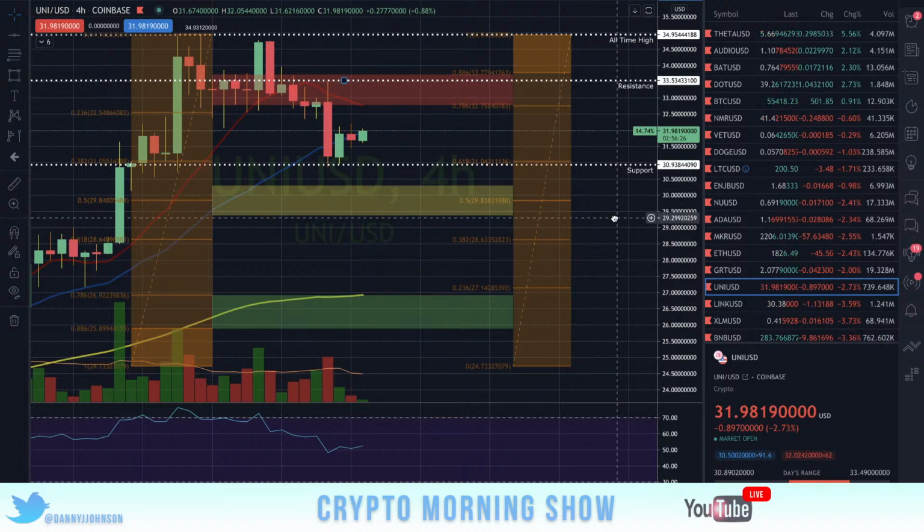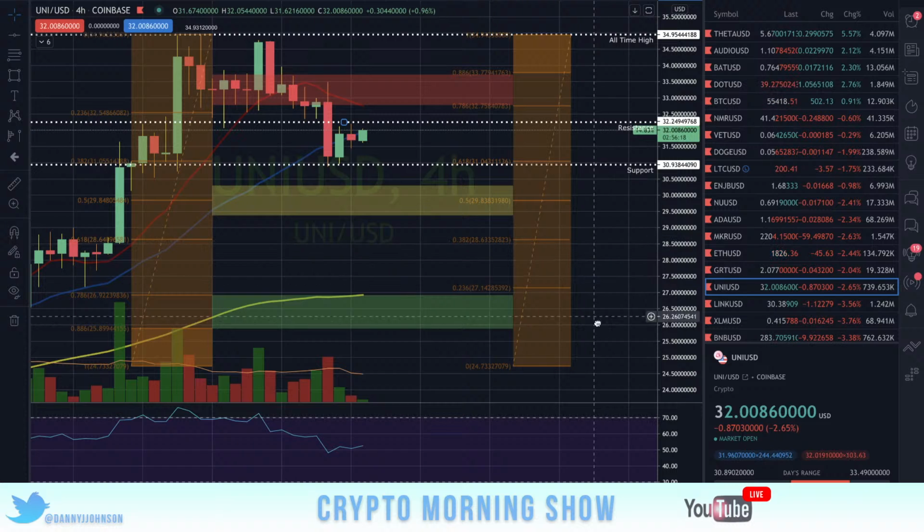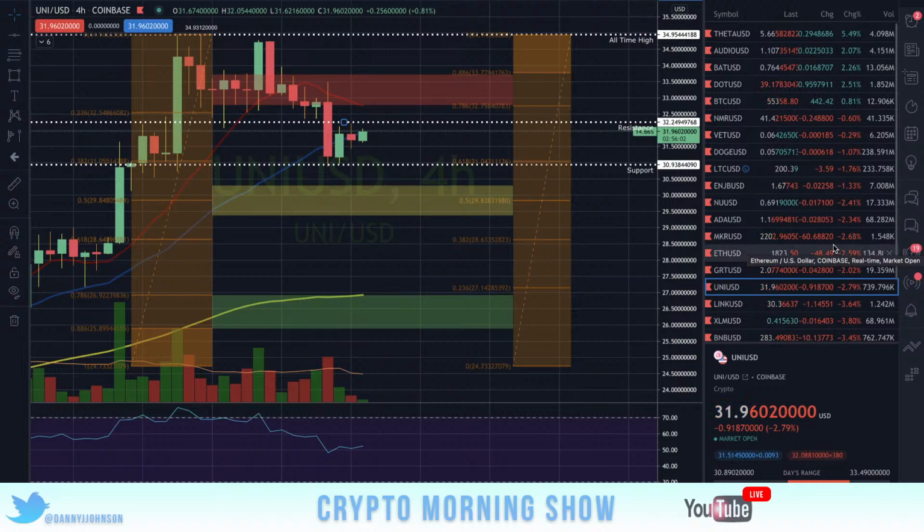Have support down here at 30.938. Resistance is going to be first at the 32.249. Then you're going to have another on this next little wick here. So watch those on the climb up. We need to get above this 26 moving average for healthy upside. Let's move on to AAVE.